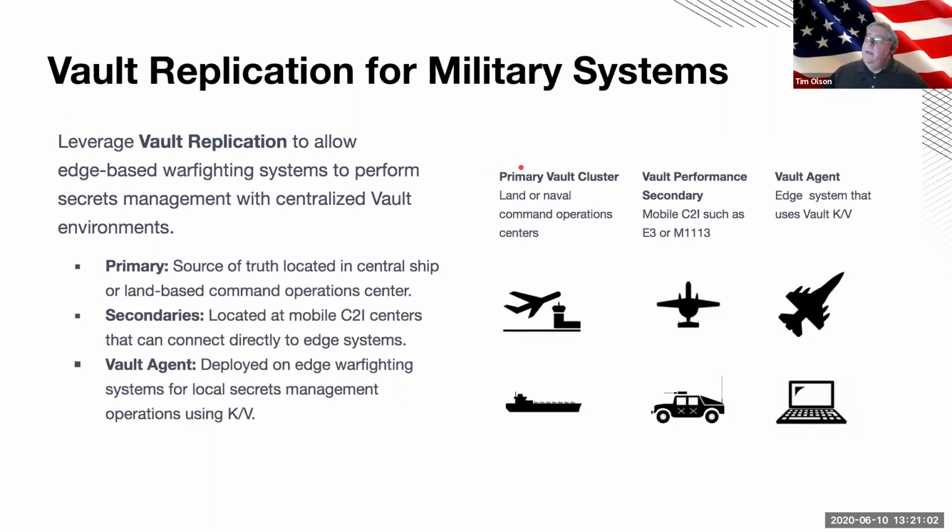What Vault then does from an architectural perspective is it supports a concept called replication, or replicating out to a secondary environment. From a tactical perspective, that secondary environment, often called a performance secondary, could be deployed on any mobile command and control environment, whether it's airborne or on the ground. You can have a Vault secondary running there, and Vault replicates its information and the things that it's managing to that secondary environment. Again, the secondary environment could be any place in theater as necessary.